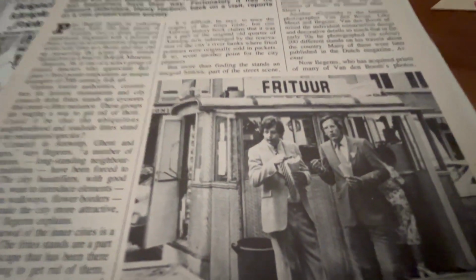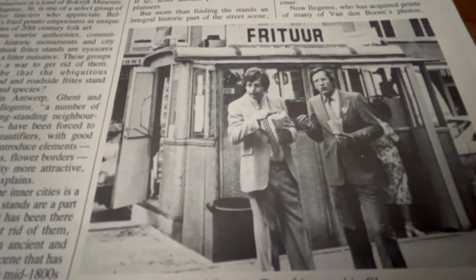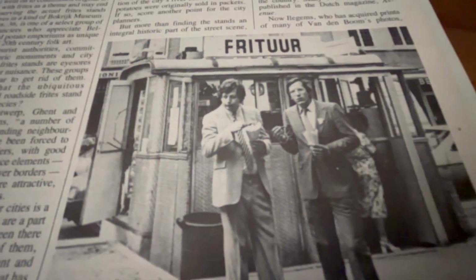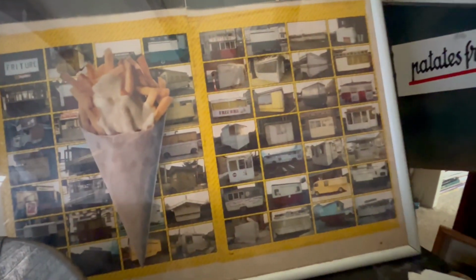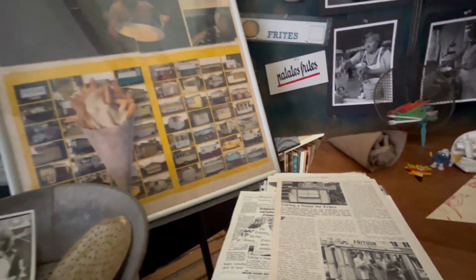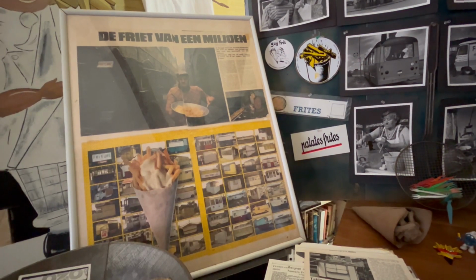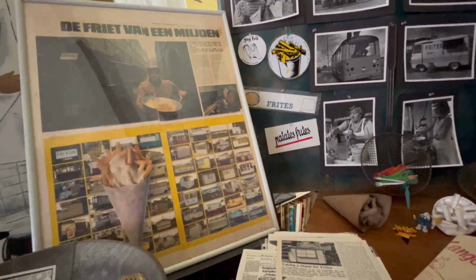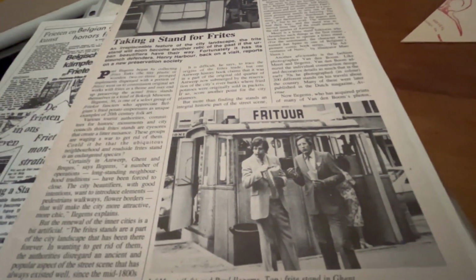This is Paul Ilegems. He was a professor of fine arts at the Royal Academy of Fine Arts in Antwerp. And his friend, who's a historian, author, and publisher, Jeff Meerts, they were concerned that the frite stands, and here are pictures of many of them that he collected, were part of the culture of the Belgians. It was just iconic and important, but there was a beautification program going on by communities saying that these are eyesores and they should not be everywhere, and we want to get rid of them. So these two guys started the Society for the Preservation of Frite Stands.